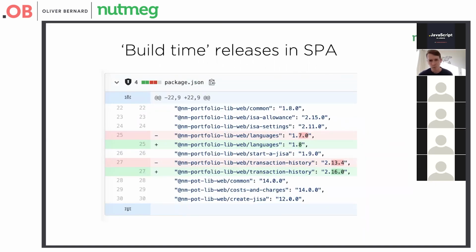In our SPAs, when we have published a version of a specific feature, we upgrade it in the package JSON. It's good because you have control of what is going out. We can release many times a day, but it has its limits. The issue is, as releases go out at a faster rate, there is still that bottleneck problem. And there is a lot of coordination required between teams, and this is known as a lockstep deployment.